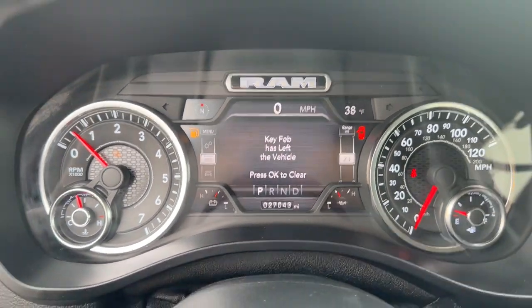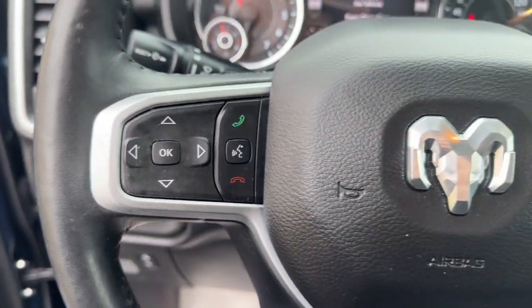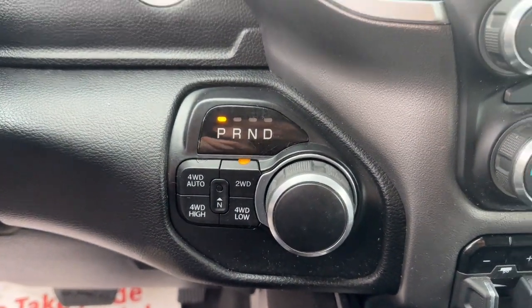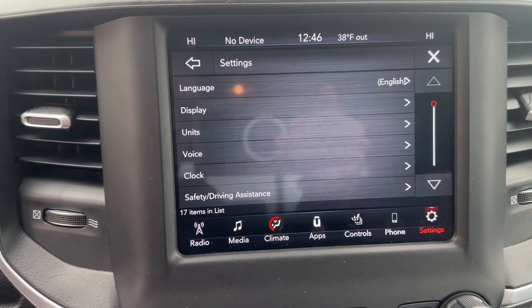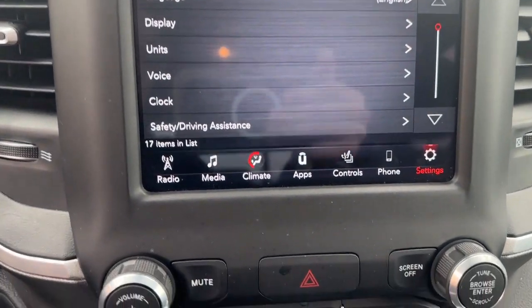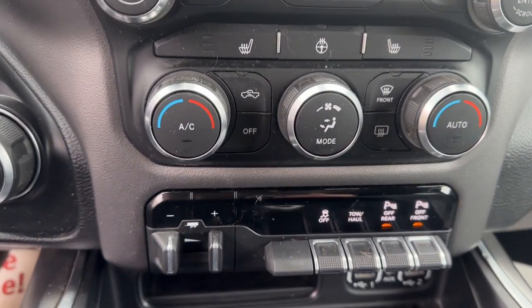These are just some of the great options this vehicle comes with: keyless entry, backup camera, remote engine start, satellite radio, heated mirrors, fog lamps, aluminum wheels, heated front seat, electronic stability control, steering wheel audio controls.